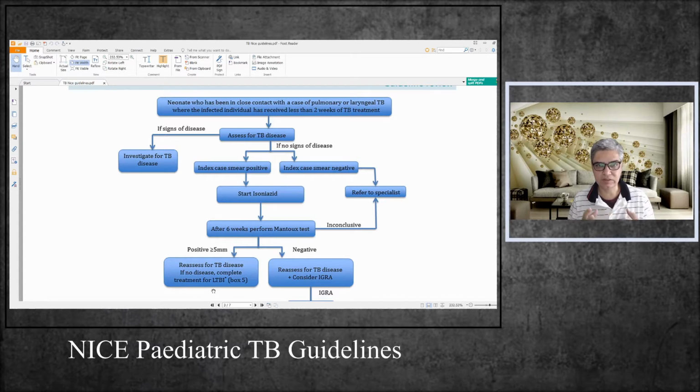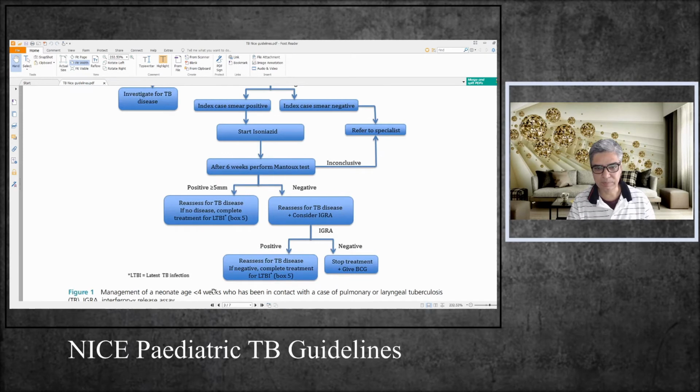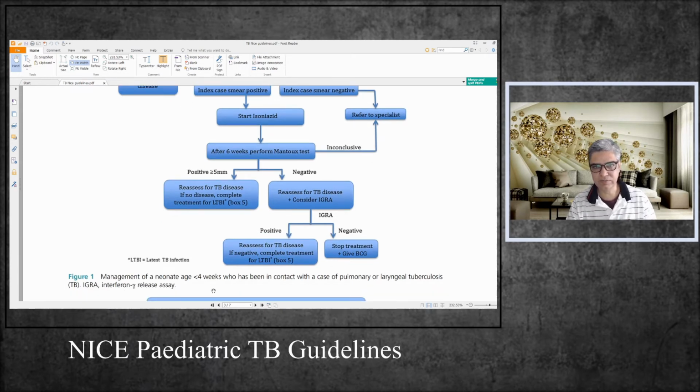some, what we call, suspicion of latent tuberculosis. So once you have done IGRA, if the IGRA is negative, then you have to stop the INH treatment and you just have to offer BCG to the child. If the interferon test is positive, it means that they have got latent TB infection, so you have to treat with a full course of the treatment for latent tuberculosis. So these are the guidelines for the neonatal group.